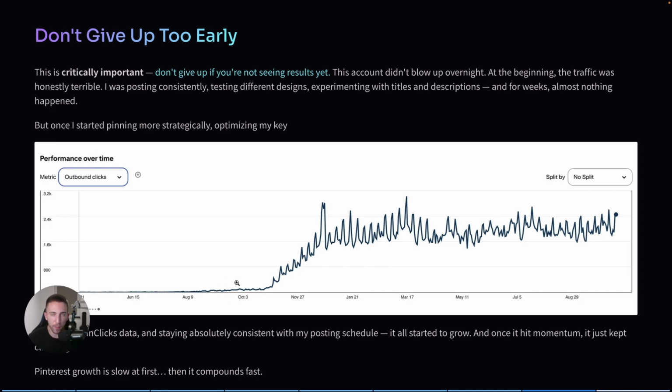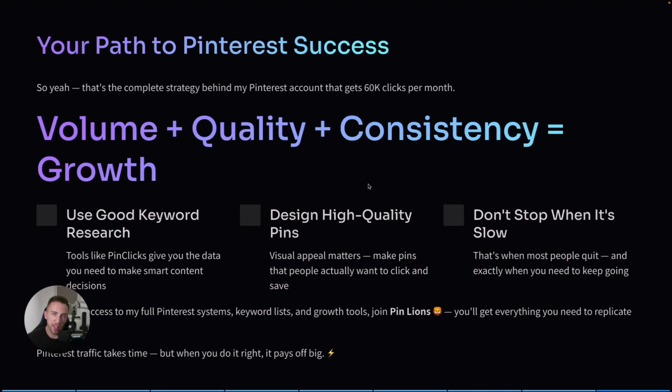But instead of giving up, I started posting more and I started using PinClicks. And I believe that's one of the main reasons why everything started growing. And once it hit momentum, it just kept climbing. And there was a peak during Christmas, which was awesome. But then traffic was fluctuating a bit, but still it's at a very high level until this day. The main takeaway I want you to get from this case study is that at the beginning, the growth is very slow, but then it can compound very fast. So yeah, in short, that's the strategy that helped me build this account up to 60K clicks per month.